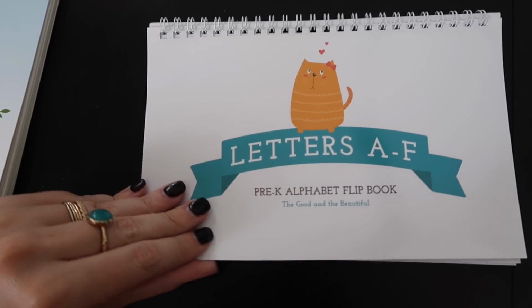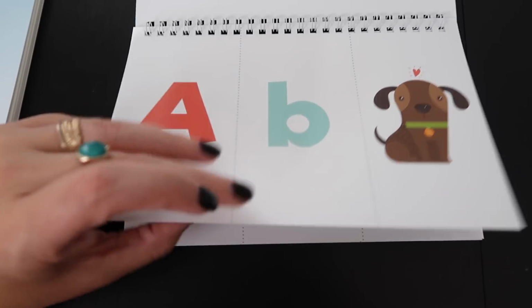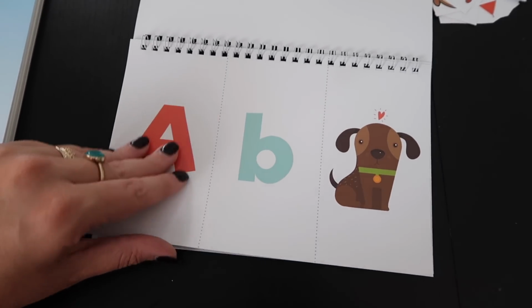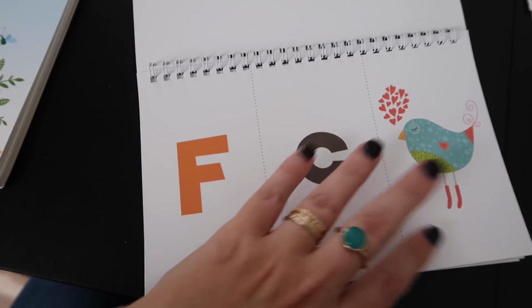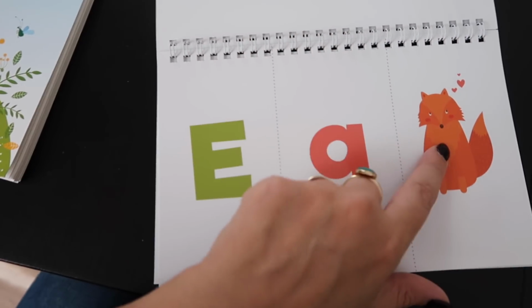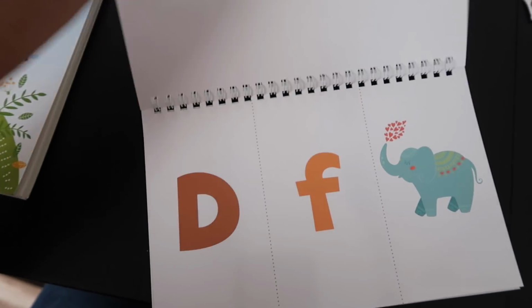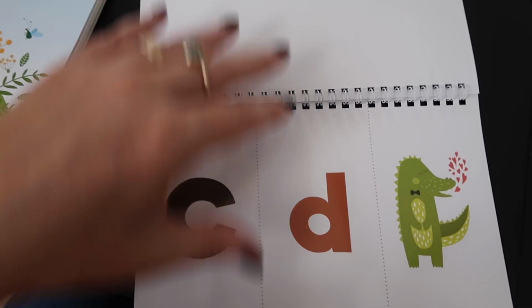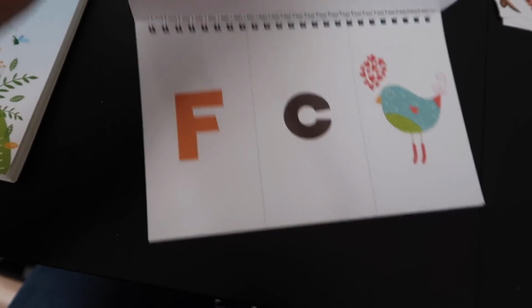Okay, so here's a look at the alphabet flip book. So I still need to go through and cut these pages, because what you do is cut them and separate them so that your child can match the uppercase, lowercase, and the beginning sound. You know, fox, uppercase F, lowercase f, and they would flip through till they matched them. So that's the idea here. I just need to go through and cut the pages, which I have not done yet.